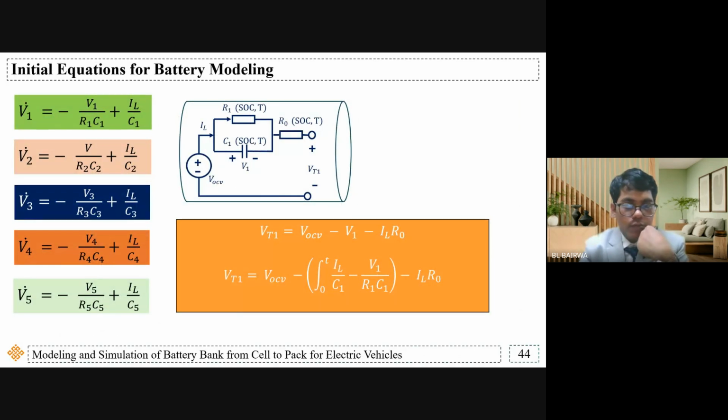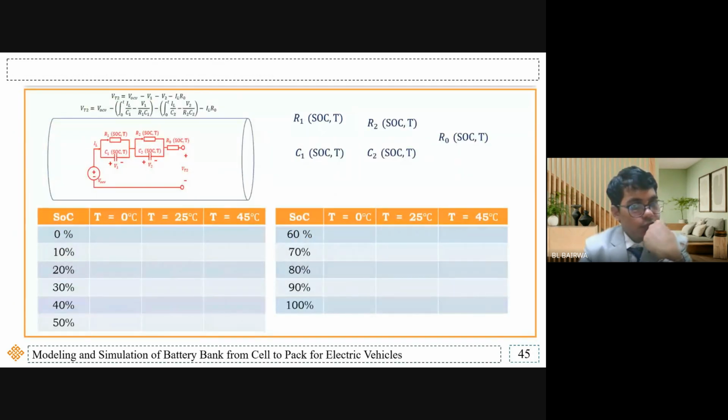I developed one RC equivalent circuit model. This is a 1 RC equivalent circuit model, you can see, and I estimated the parameters. Because if the temperature is 25 and your car has 40% charge, at that time what will be your R1 value or R2 value and R3 value, whatever. This is a 2 RC equivalent circuit model. So how do you estimate these parameters?